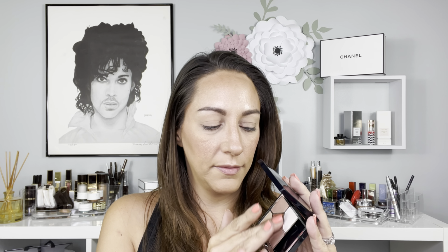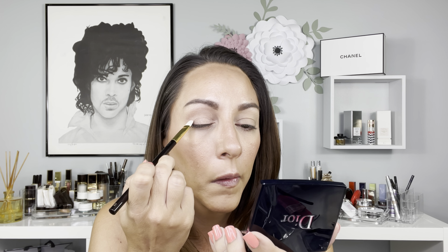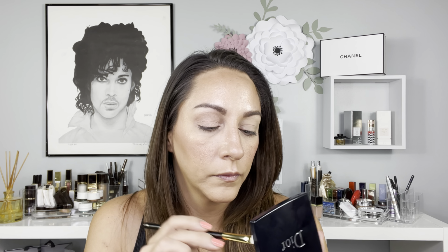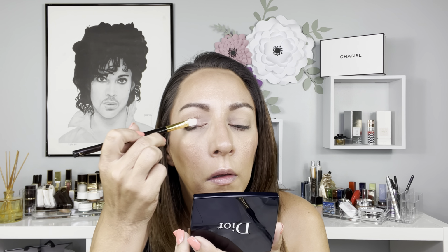I already placed that, so I'm just gonna lightly go in circles around that line and then back and forth and soften that up. It's so pretty. Then I'm gonna go into this shade here and apply this all over the lid. I'm sorry, and this is my Tom Ford 03. It's a shadow or concealer brush. I use it for shadow. And there it is. So, so pretty.